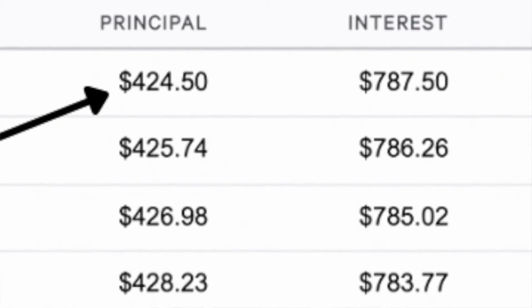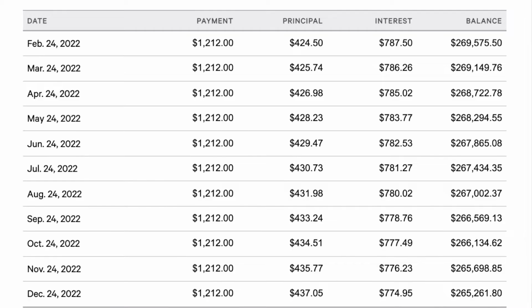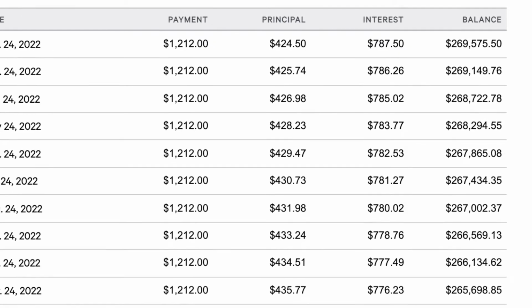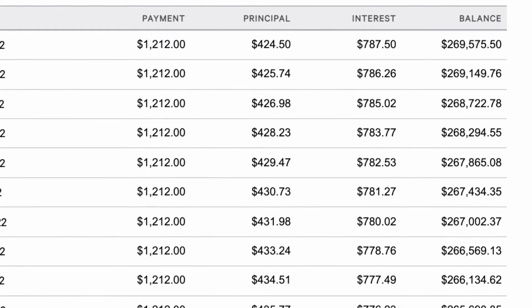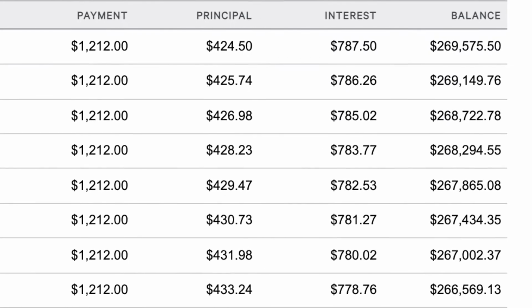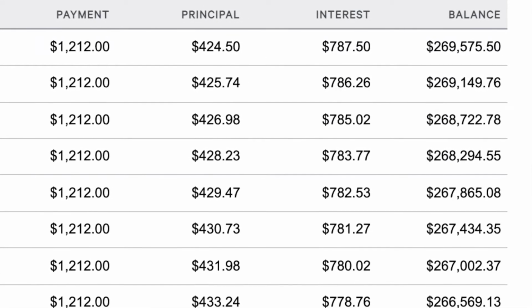Now, mortgage interest is not like any other interest. The mortgage banks want their money and they're going to get it up front. They are in the business of getting all of their interest. So the next month you're thinking, okay, well maybe a little bit more of my money is going to go towards the principal, because that's your home. No. The next month, only $1 more is going to go towards principal. $425.74 is going to go towards the principal. Your balance is still $269,149. You've already made 2 mortgage payments of almost $4,000, because it's pretty much $2,000 each.